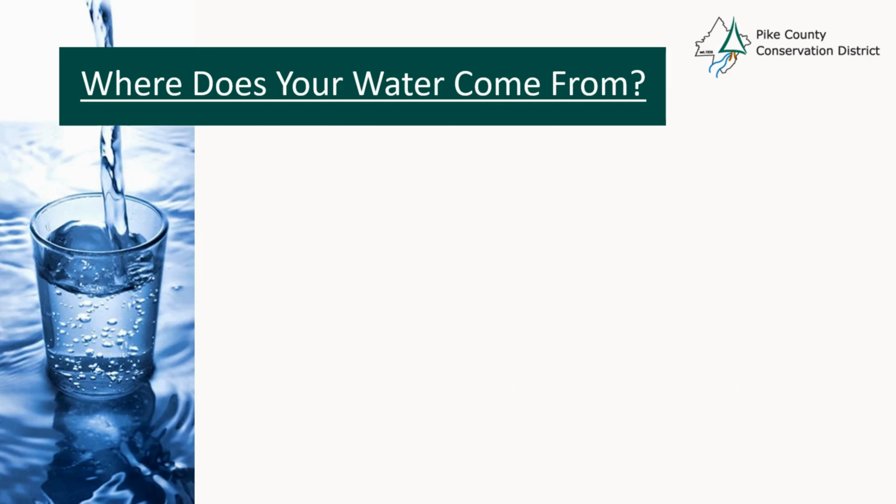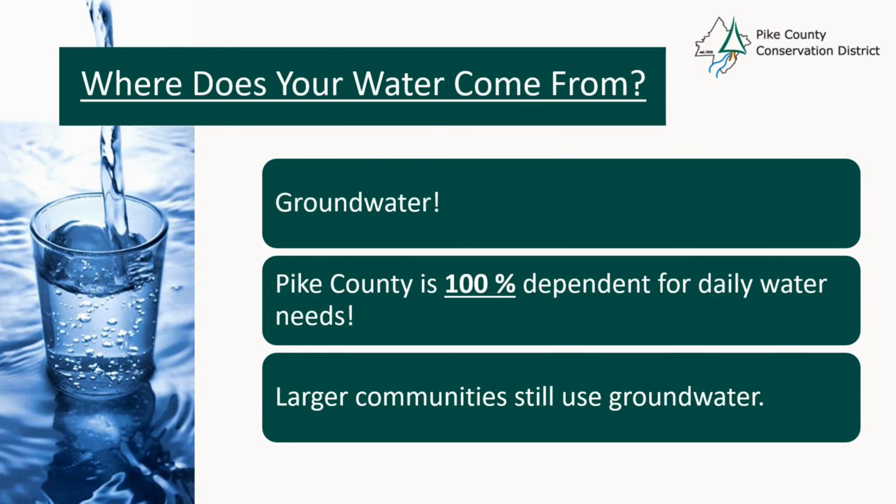So first thing right off the bat here is, where does your drinking water come from? A lot of people turn on their tap and water comes out, but where does that water come from? For Pike County, that is the ground, or as we refer to it, groundwater. And Pike County is 100% dependent on groundwater for our daily water needs. So anytime that we are turning on a faucet, flushing a toilet, turning on a hose, that water is going to be coming from the ground.